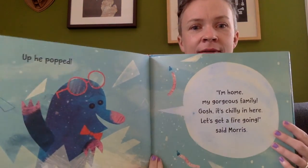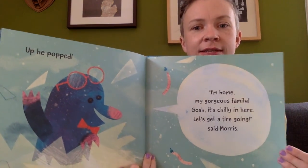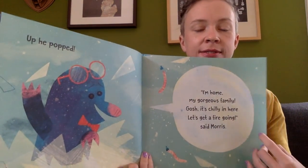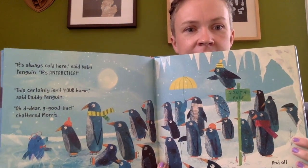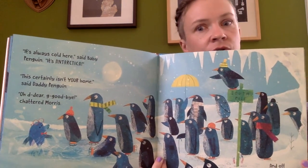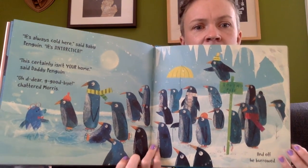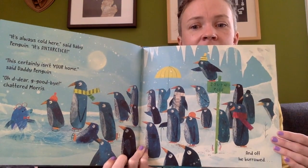Up he popped. "I'm home, my gorgeous family. Gosh, it's chilly in here. Let's get a fire going," said Morris. "It's always cold here," said Baby Penguin. "It's Antarctica. This certainly isn't your home," said Daddy Penguin. "Oh dear, goodbye," chattered Morris, and off he burrowed.